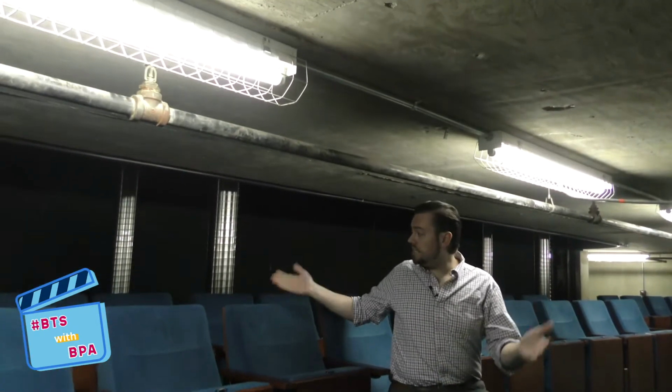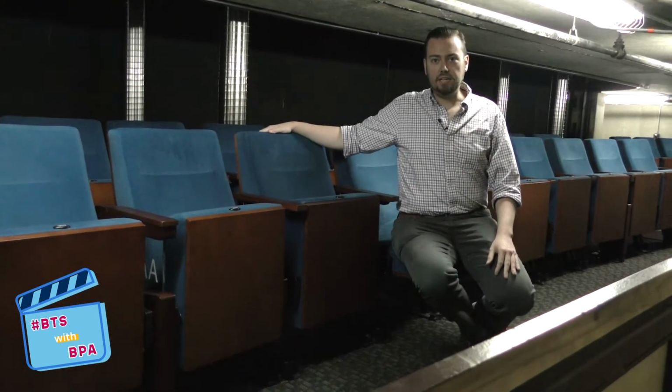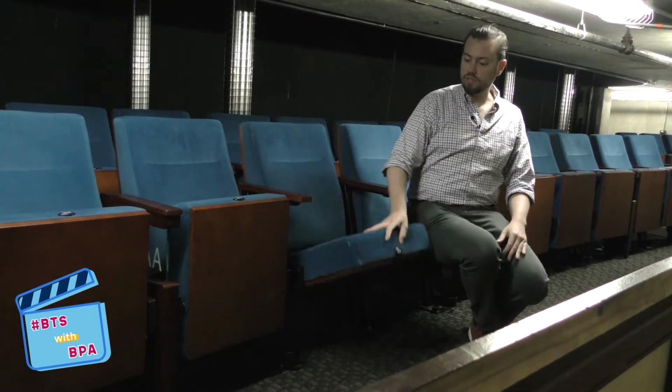Welcome to row AAA of the Belk Theater, the best seat in the house. If you've sat in AAA, you probably didn't have a pipe over your head or a concrete floor though, and that's because these seats are in storage right now. And what I'm sitting on is known as a chair wagon. These look just like regular seats. In fact, they're the exact same seats as the rest of the theater.